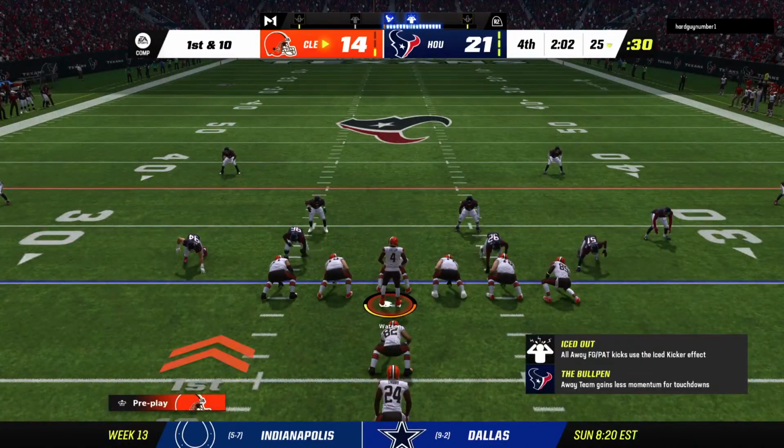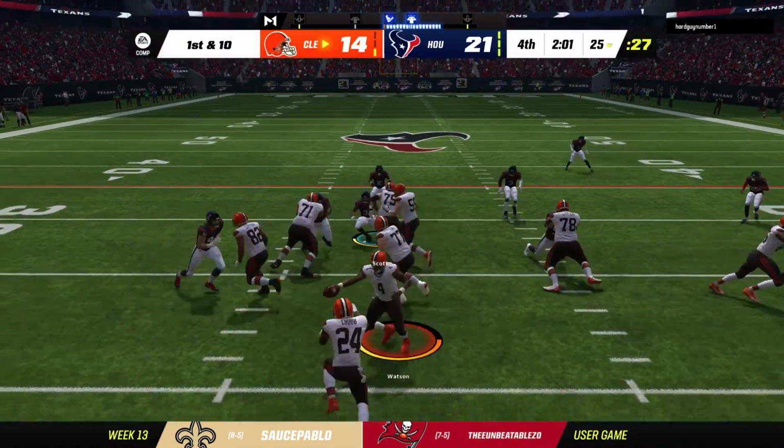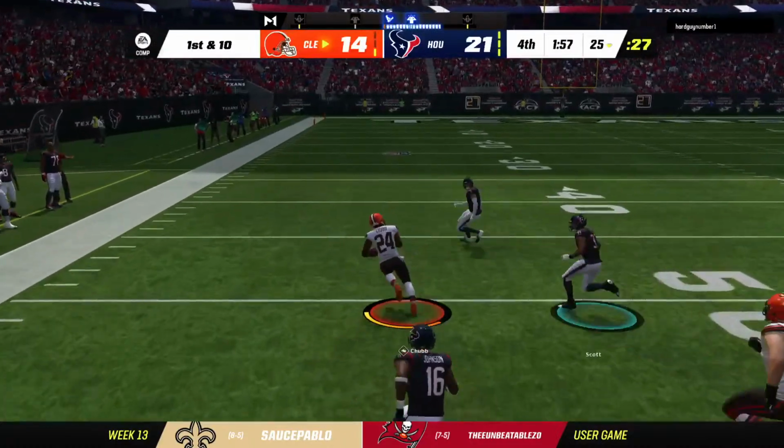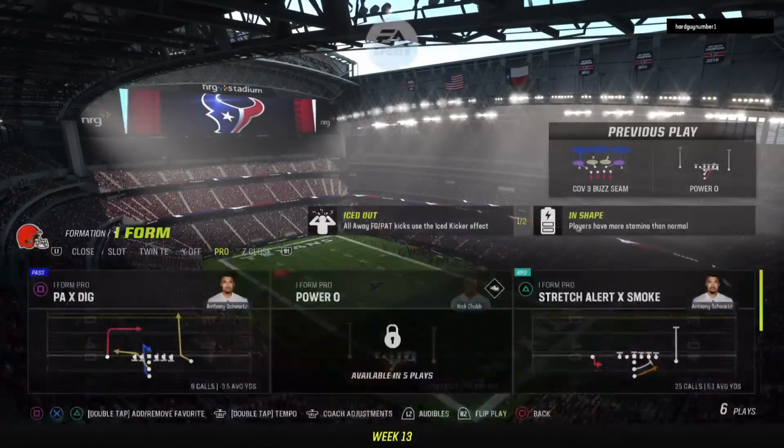The Browns drive about to get started as this offense takes the field against CD. Remember, last drive they were moving the football, but then they threw that costly interception, so we'll see if they can right the ship here on this drive. And doesn't that just sum up football? We see it all the time, don't we?